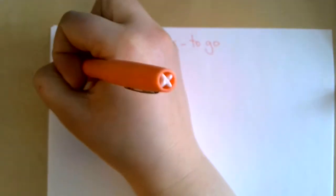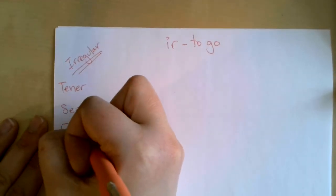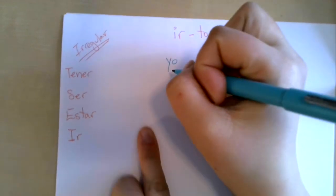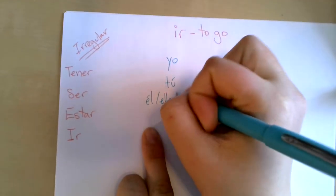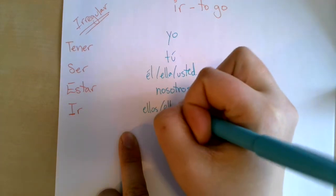So you need to know a couple of things, the first of which is how to conjugate the verb ir, which means to go. This is the last irregular verb that is really common. Your other irregular verbs are tener, ser, and estar. And now ir. They're irregular because they don't follow a perfect pattern like the AR or ER or IR verbs. So we, of course, need our pronouns or our pronombres. Yo, tú, él, ella, usted, nosotros, ellos, ellas, ustedes.